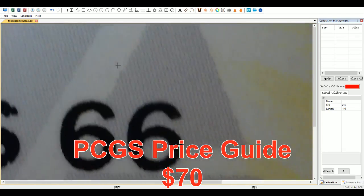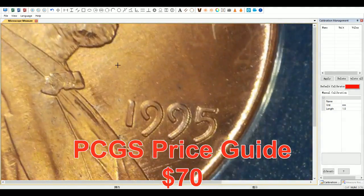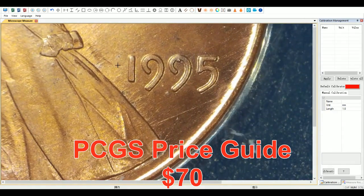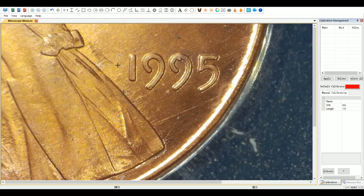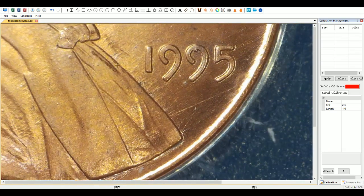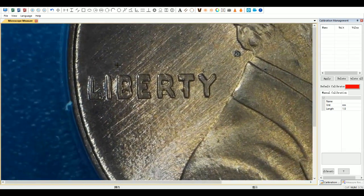This is really cool. Now, on this one, you don't need to look at the date. I mean, it looks like there's a little die chip in the top of that date. That's common. You'll see the filled in dates, filled in mint marks, and things like that. That's pretty common. That's not going to be significant for anything. But if you come over here to the Liberty, look at that.